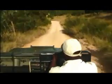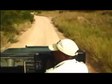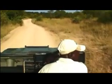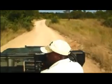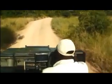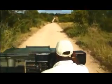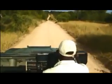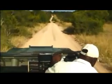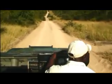The francolins are still going crazy in the riverbed, so I assume that they are still around. Apparently in Induna, one of our resident young male leopards was relatively close to the road. So I'm just gonna go and check around Queen Dams area and see if we can pick up anything.